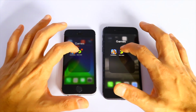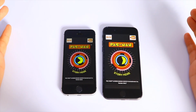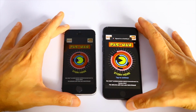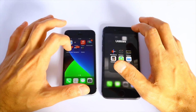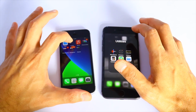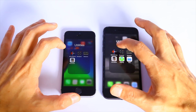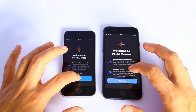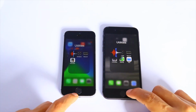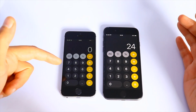Okay, so let's open Pac-Man in 3, 2, 1. Yeah, so the iPhone 8, and the iPhone SE maybe a second behind. Not bad. Okay, let's open some apps that you can use on a daily basis. For example, let's open the Recording app in 3, 2, 1. Was this the iPhone 8 or the iPhone SE? Okay, not bad. Let's open the Calculator in 3, 2, 1. I believe this was the iPhone SE first generation.